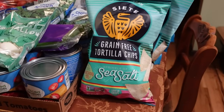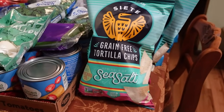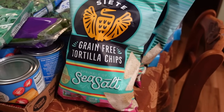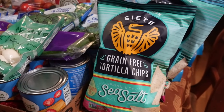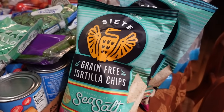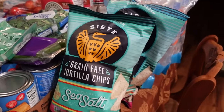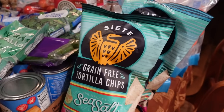Okay, these grain-free tortilla chips. Again, we've got a family member that doesn't have grains, and Aldi used to carry a cauliflower tortilla chip. It was wonderful. They have not had it for the last 2 months. So my plan B is to just go to Walmart. These are way more expensive than the corn tortilla chips, but it is what it is.